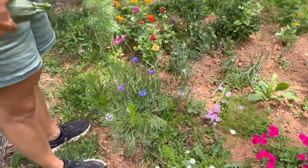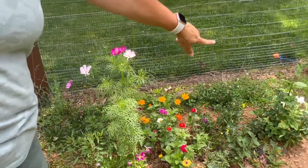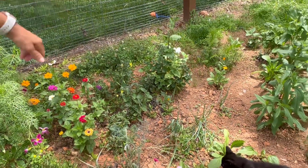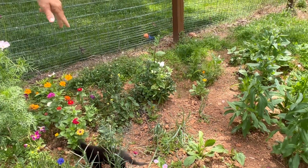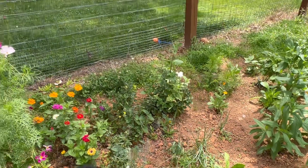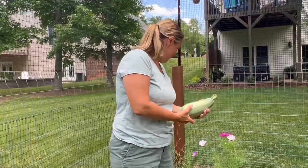So, and then I have cosmos. I have a little bit of everything. I have zinnias and then the ageratum, the floss flower right over there. And then I have shallots and black-eyed Susans and coneflower. I have a lot of coneflower in here.